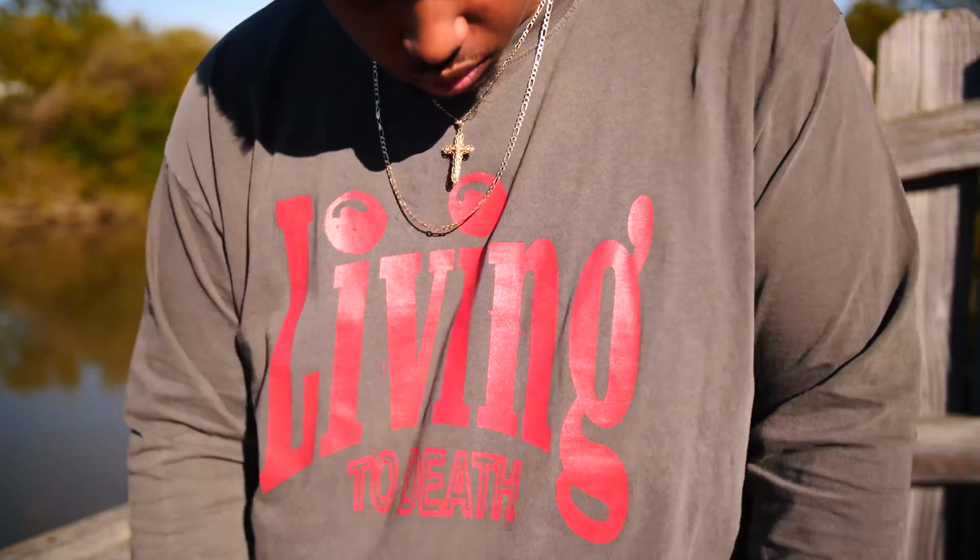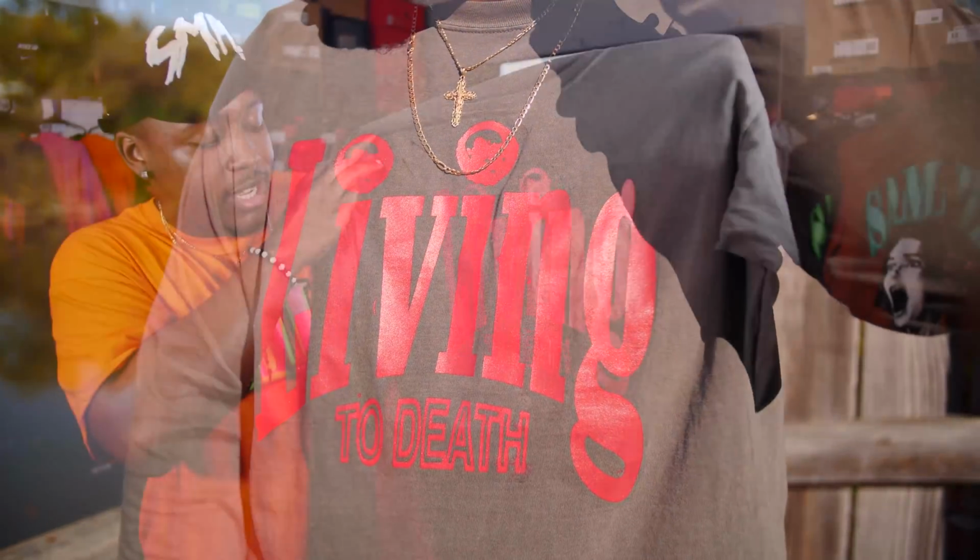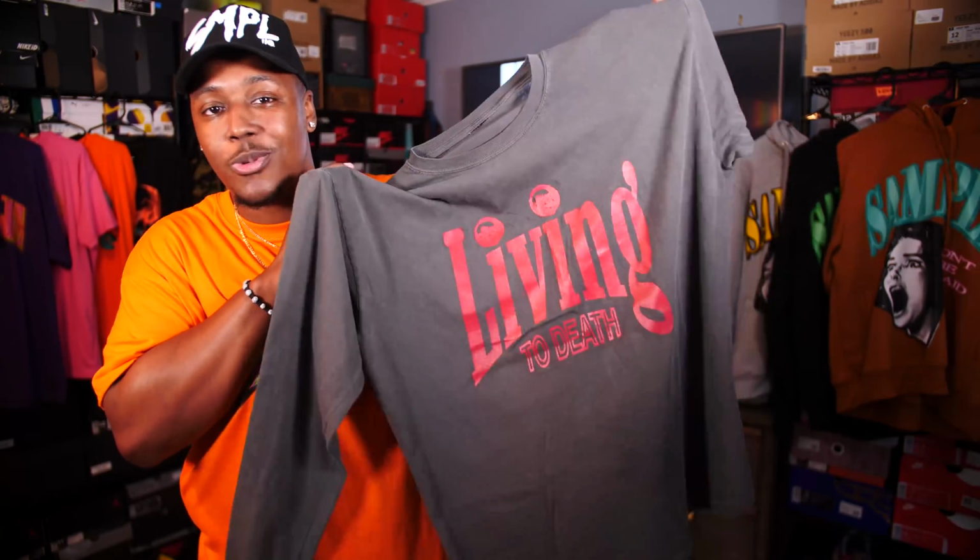I really like the typeface on this, Living to Death. And this one is pretty simple. It's just a gray long sleeve. There are other colors, but this one was the one I like the most.